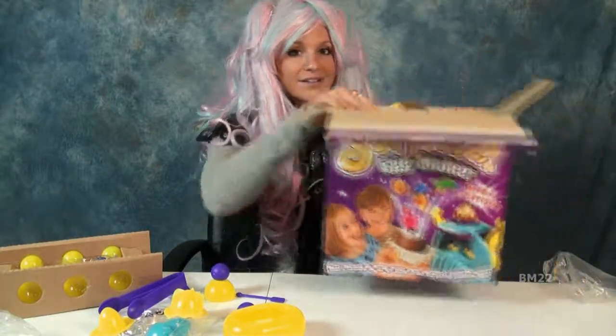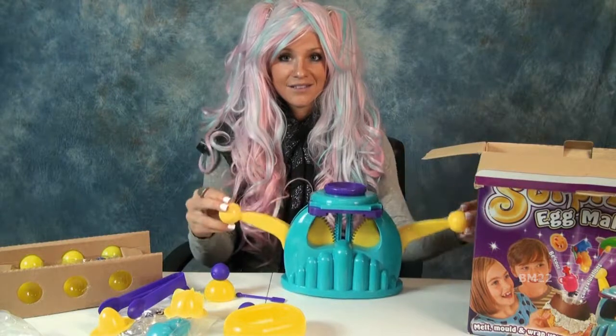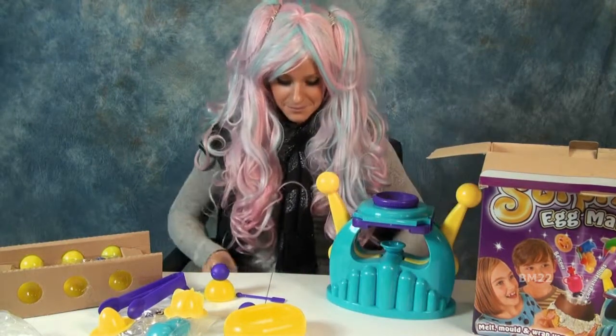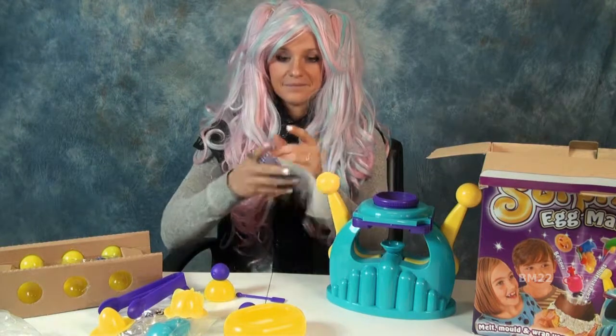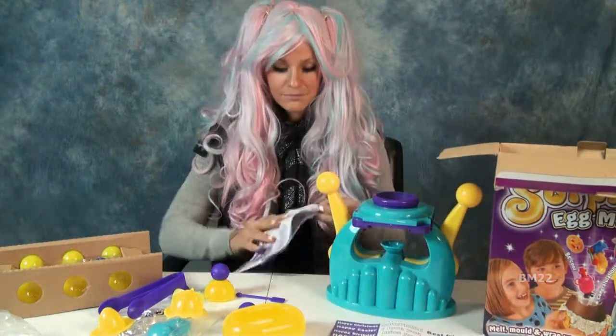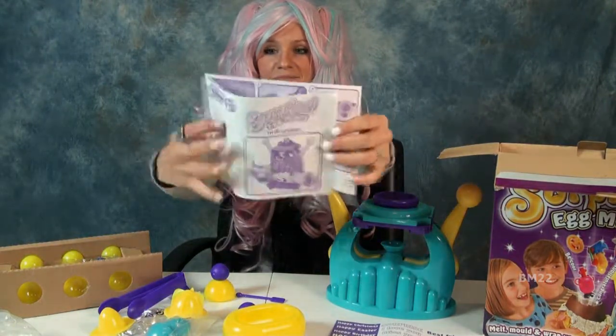It's called The Surprise Egg Maker by John Adams, and it was around $100, I think $99. Make your own surprise eggs at home. Melt, mold, and wrap your own surprise golden eggs, because it comes in a golden foil. Get it? Golden eggs. Ages 6 and up. Well, yeah, I guess 6 under adult supervision.